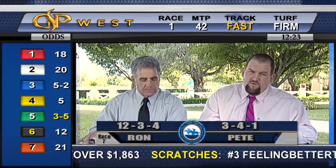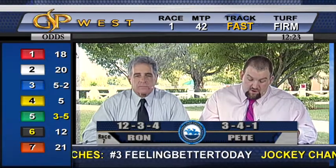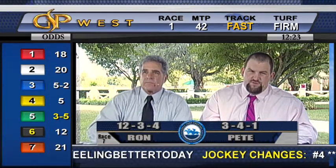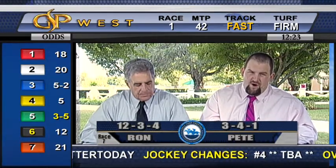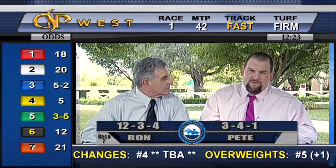The key here, if you're going to play her, is that she has shown the propensity to be a part of the pace, and she gets a rider switch from Josie Gomez to Arnie Fontanez. Arnie's been riding very, very well on horses like this. I gave her another chance, but for me, there's a big separation there between the 3 and 4.